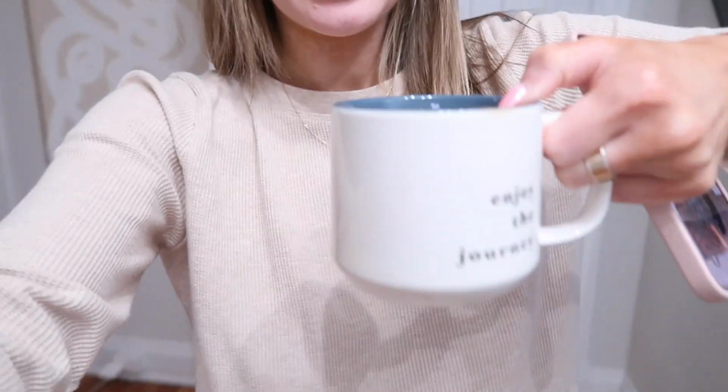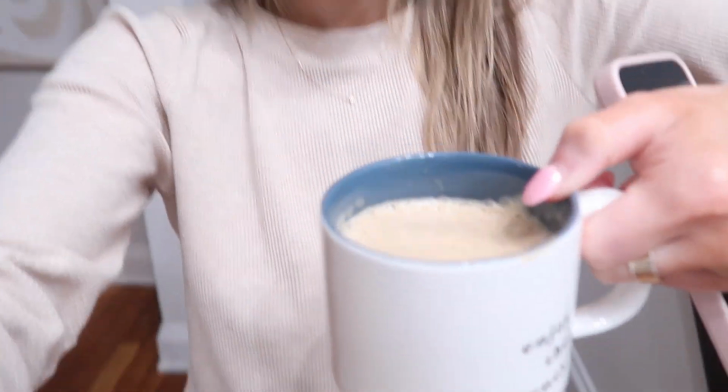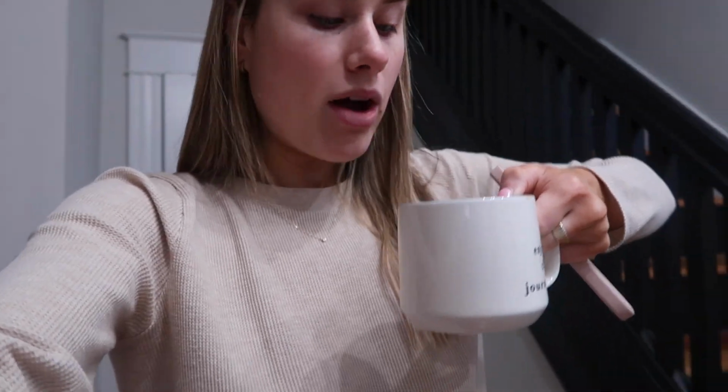And I packed my lunch and everything. I already brushed my teeth, so all I have to do is drink this, put on a little bit of makeup, put on an outfit. I'll show you guys what I end up wearing. I have my favorite Enjoy the Journey mug with my coffee, and I just got a package off the front porch because Amazon did it overnight.